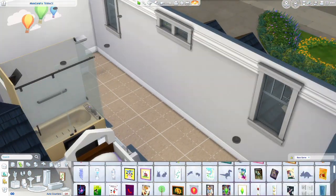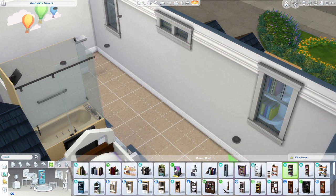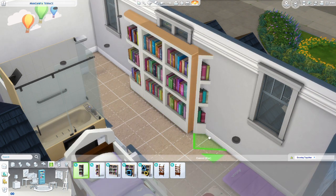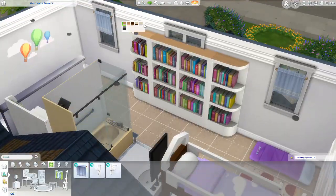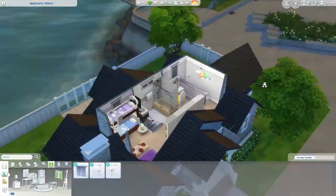And so now I'm trying to figure out what to put on this big empty wall, and I end up going with a very, very large bookshelf. So it has two curved pieces at the end and then a big piece in the middle, and it does look pretty good. It's kind of like a hallway space, and so I didn't want to put anything big and bulky.